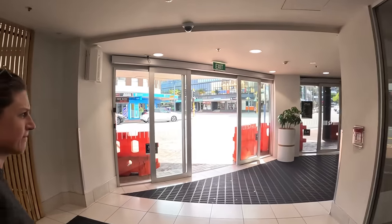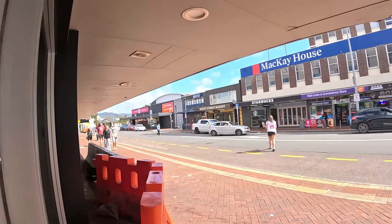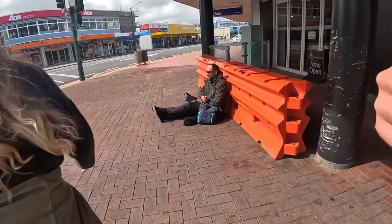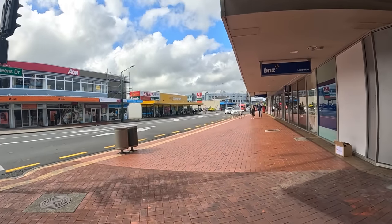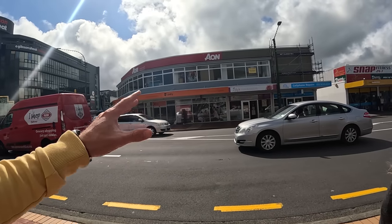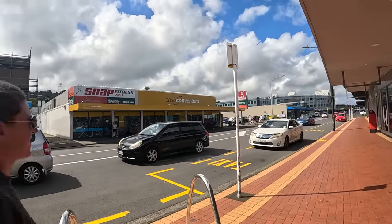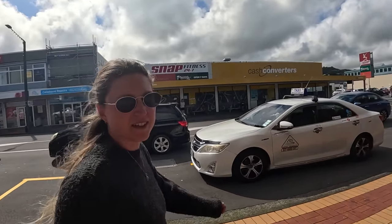All right, back out under the sunny weather here in Lower Hutt in the CBD. The sun is even shining more. What's going on here? Is that a party going on here? All the lads with the guitar. You have some beautiful jazz music on the opposite side of the street. I think it's a stag's party. A stag's party in Lower Hutt, guys. I'm excited to see what they're doing.